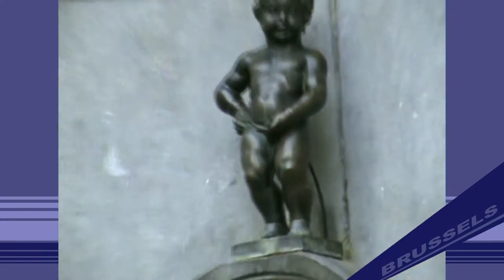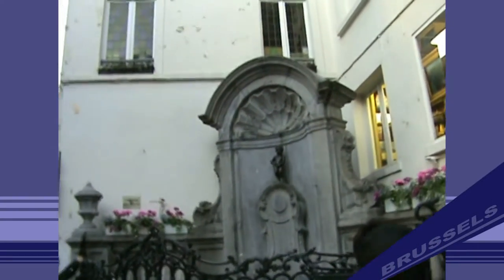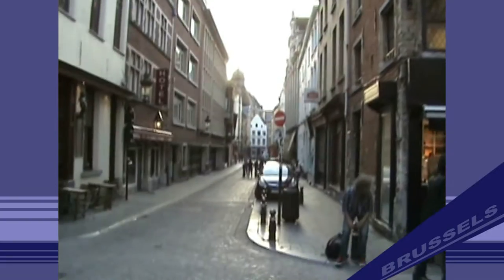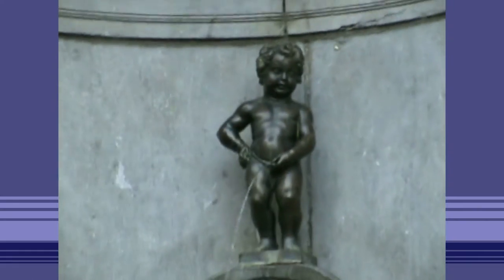Number 2. Mannequin Piece. Mannequin Piece, meaning little man pea in Dutch, is a landmark small bronze sculpture in Brussels depicting a naked little boy urinating in a fountain's basin. It was designed by Hieronymus de Quesnoy, the Elder. Mannequin Piece is a well-known public sculpture in Brussels.